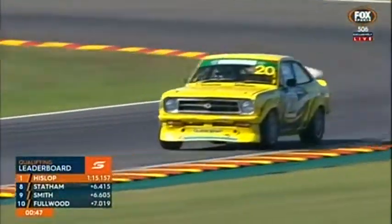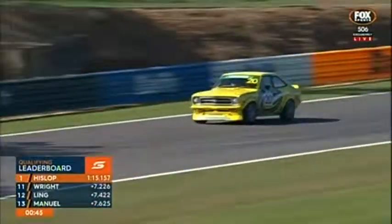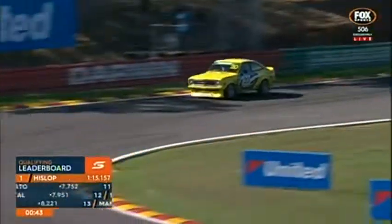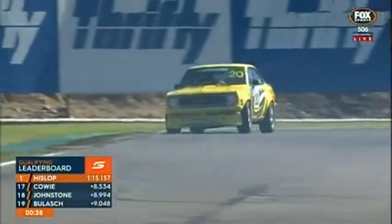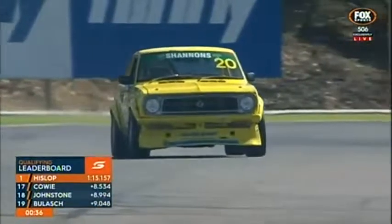1:15.156, 1.1 seconds clear of Ruder in 2nd place. Michael Nabib in 3rd place, back to Playford, and Maros in 5th. It's a good combination of cars out there.